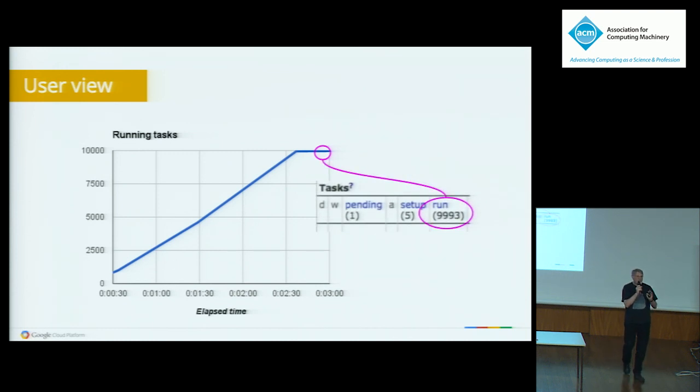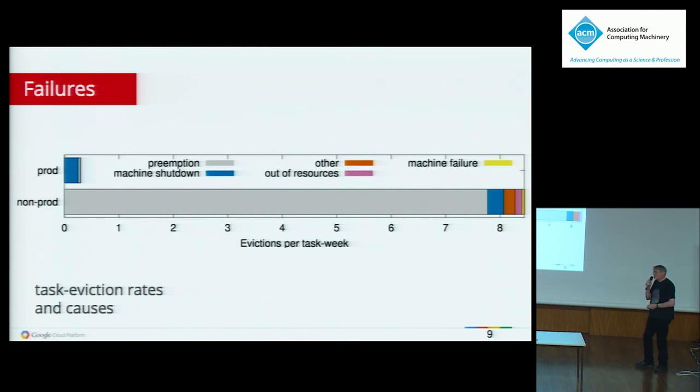Right? So this was the best case I found, 9,993. It never got above that. There were always some number of tasks in this pending state or the setup state. Those are basically either in the scheduler waiting to be placed or it's been decided where to put it and it's getting itself ready to run. And then this number would go up and down. It would oscillate somewhere below 10,000. What's going on? This is what's going on.